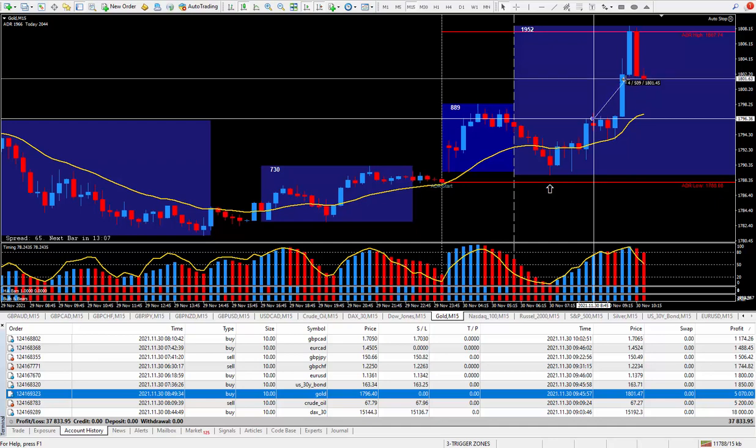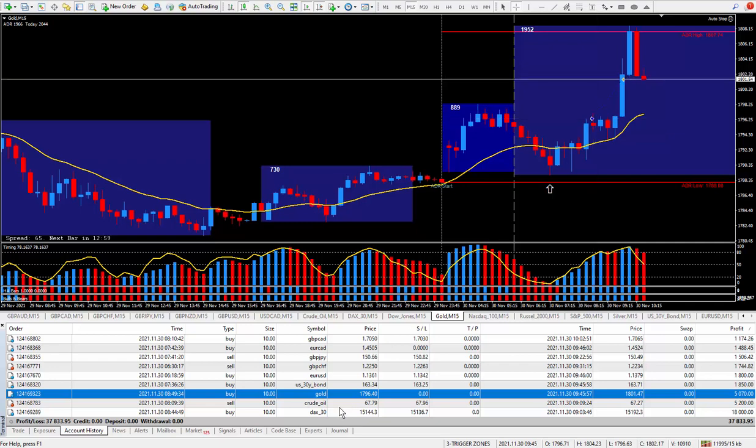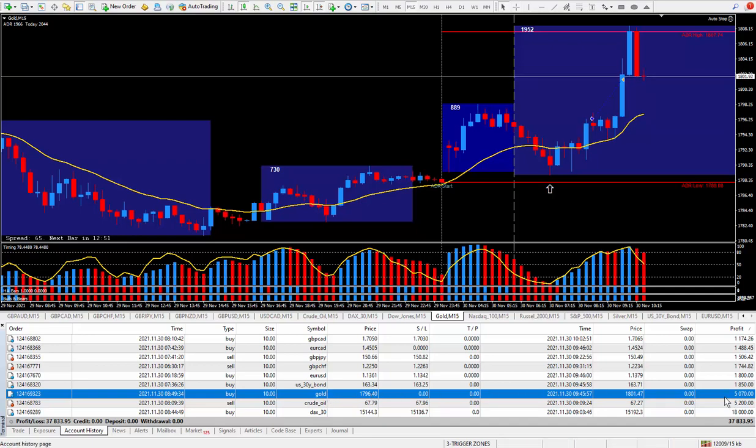Looks like about 50 pips. And those 50 pips on gold, and gold pays $10 a pip, so that would be correct. 50 pips times 10 lots is equal to $5,070.